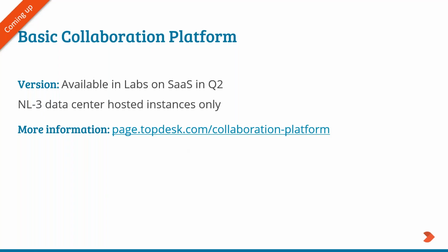I was hoping that it would already be available now, but it's going to be available probably in the upcoming month on SaaS. This is a labs feature for now. And the unfortunate thing here is that it's only going to be available for now for customers that have their instance hosted in the NL3 data center. If your environment is hosted in the NL2 data center, we can migrate you.